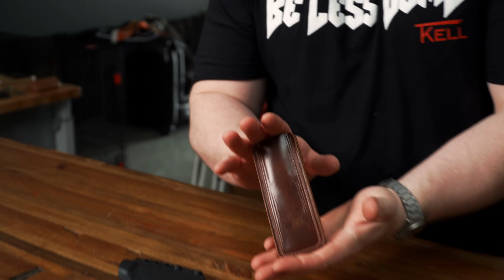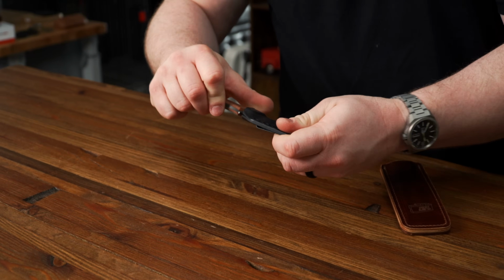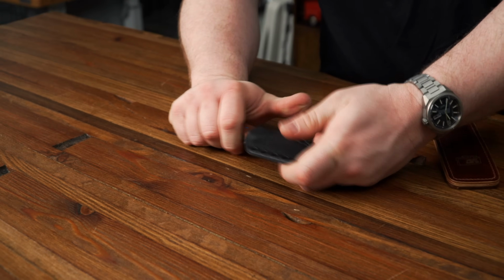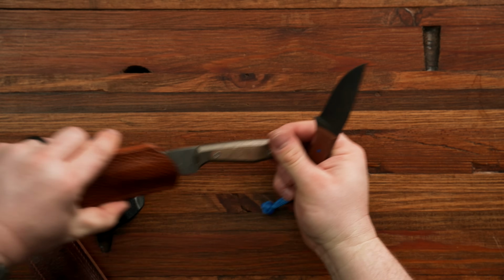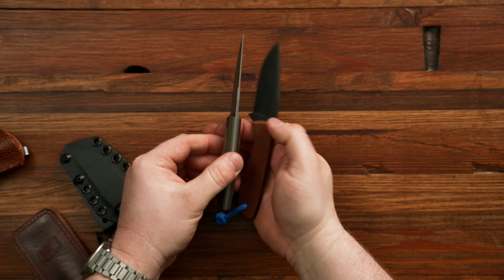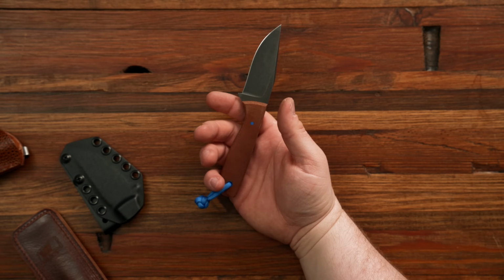It comes with this Kydex sheath from Auxiliary, which has crazy retention. Very similar to this, right? Different blade shapes and stuff, but just in terms of, look at that. I mean, just a thin, slicey EDC fixed blade.